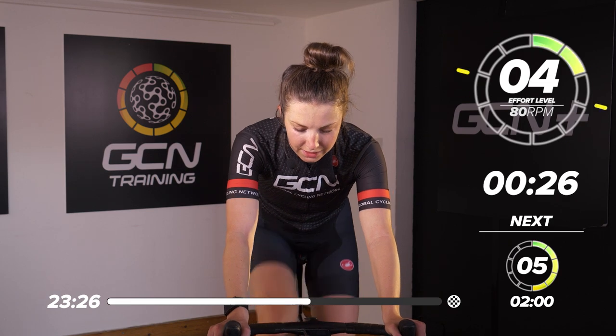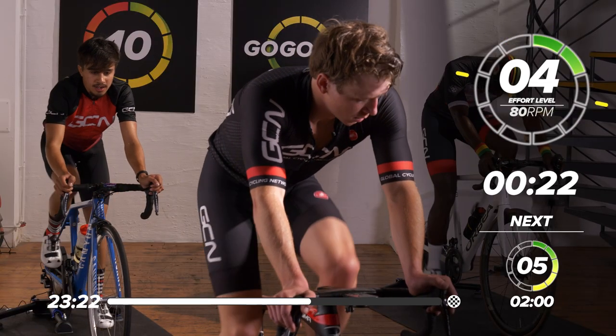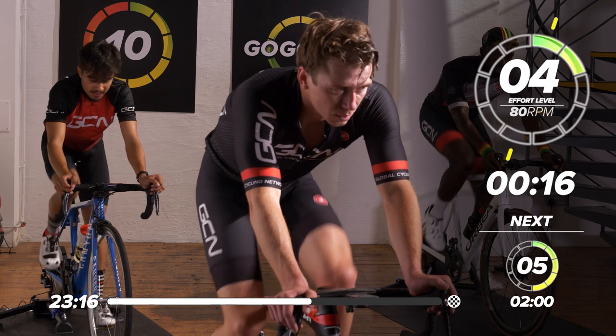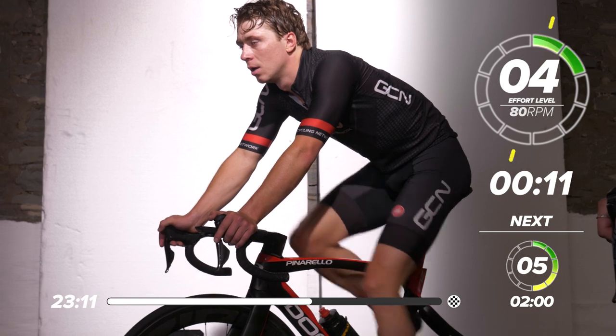To go now. We've only got 23 minutes left to the session. Not long to go, well past halfway now. You can see the finish line. 15 seconds to go. Then we're going to ramp it up to 5 out of 10.